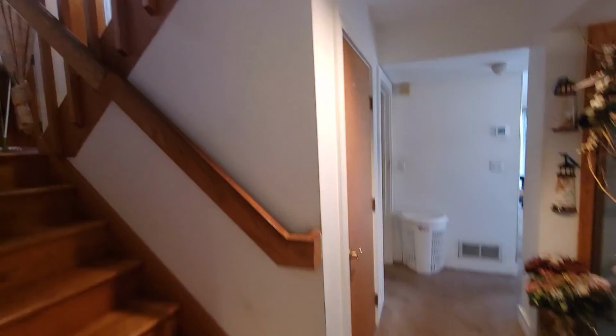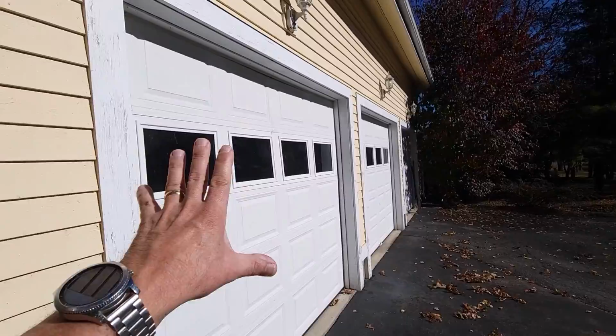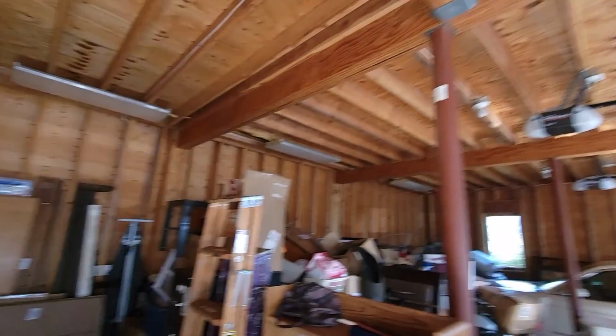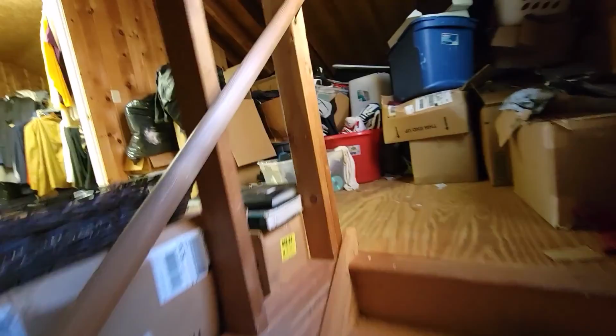Little bonus footage right here. We've got our three-car garage, the side people door right here. This three-car garage will be all cleaned out. I love the LVLs right there because it gives us the living space above in terms of potential for use as a living space accessory dwelling unit. ADU is some of the town zonings call it.